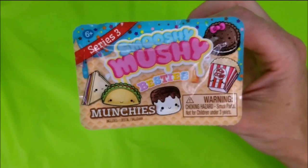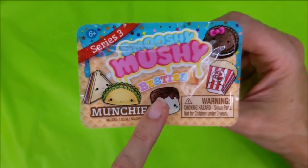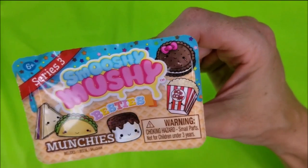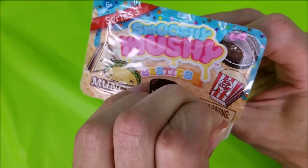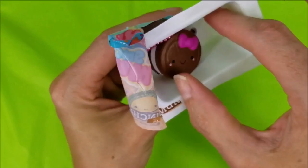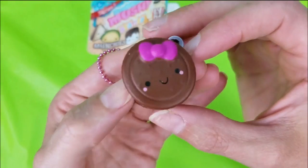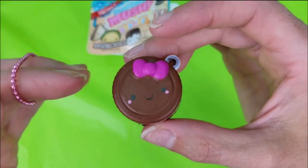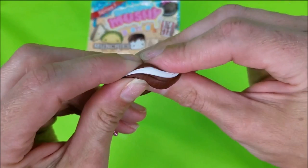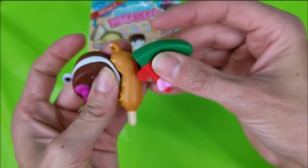For our final one is Munchies. Peanut butter and jelly sandwich, a taco, a marshmallow with chocolate frosting and sprinkles, popcorn, or a chocolate Oreo-styled cookie. And here we are. Oh, it's the cookie. This delicious looking little chocolate cookie with white frosting on the inside and a pink bow with a pink chain. And they are, just as they say, smushy. Definitely lots of smushing going on here.